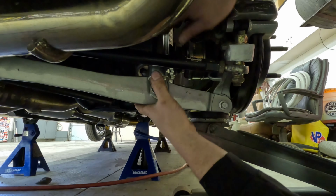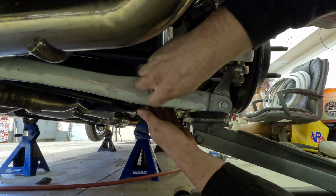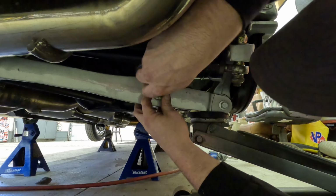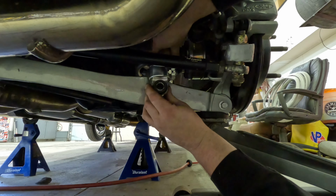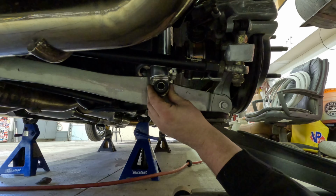All right, so we've got a little bit of pressure off the shock so we can get to a neutral position here to be able to get the bolt out. You can see here it comes right out. 18 mil, obviously. So we're going to pull that out. Now you can see this is just about where the ride height was at per the droop of that shock.